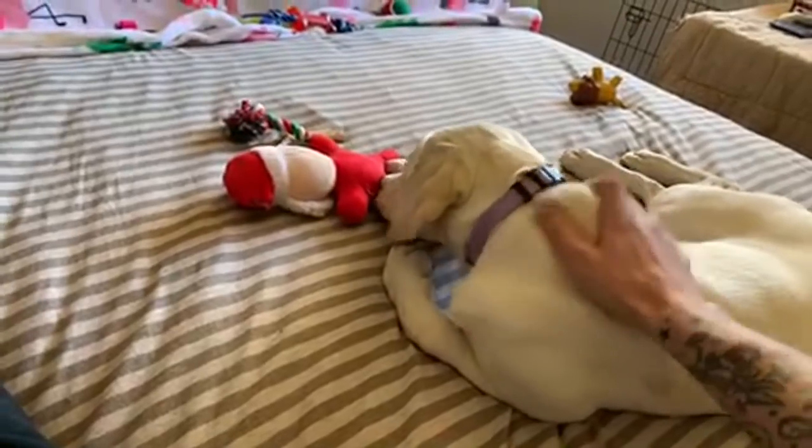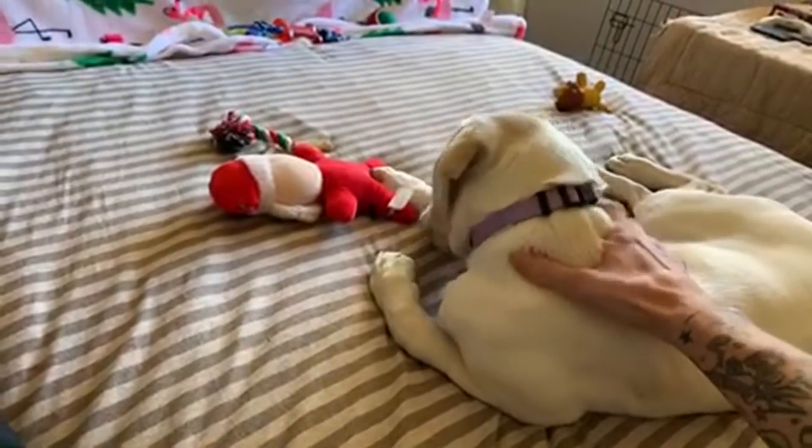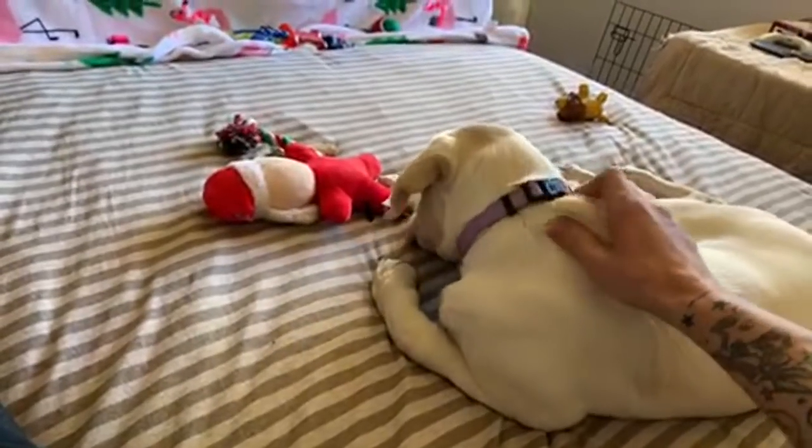But favorite color, I don't know if I have one. I honestly like all of them. I love the chocolate, Bear. Bear's beautiful. If you've seen him on Life with Labs, he's one of my favorites.